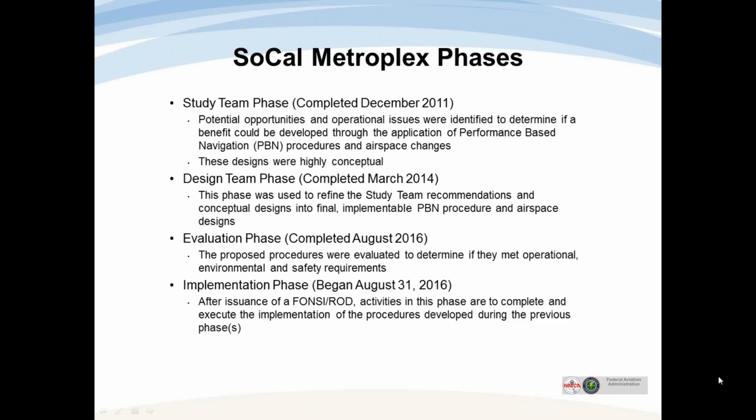And the final phase is the implementation phase, which began on August 31st, 2016, and is currently ongoing. After issuance of a finding of no significant impact, record of decision, activities in this phase are to complete and execute the implementation of the procedures developed during the previous phases.